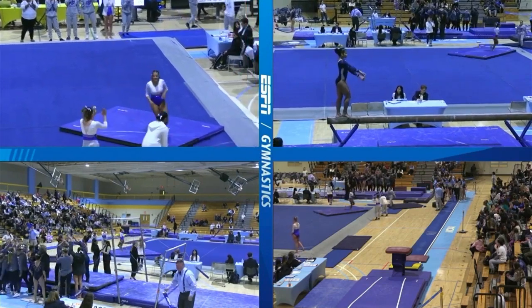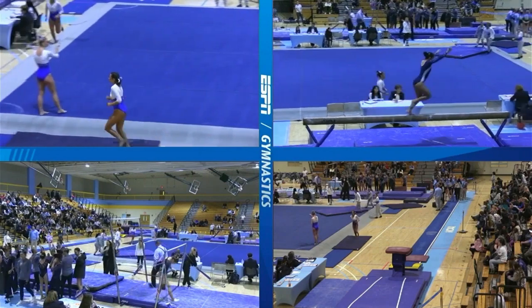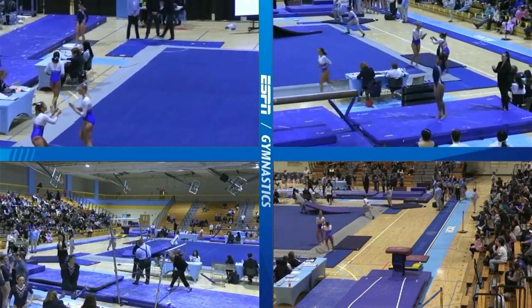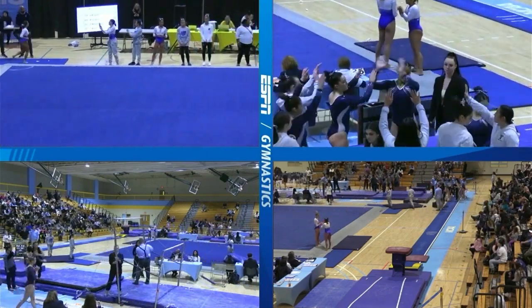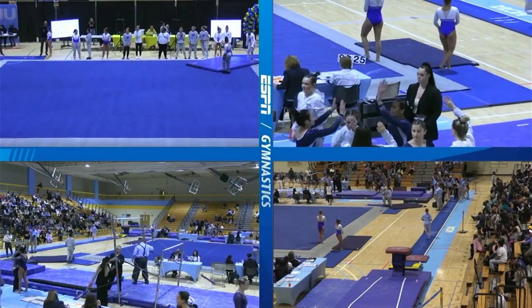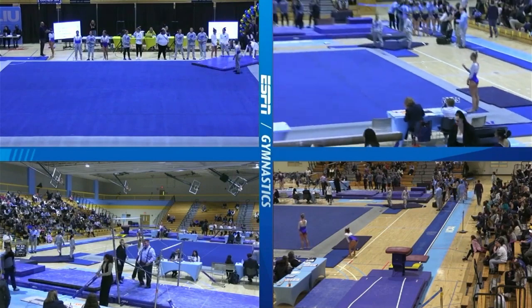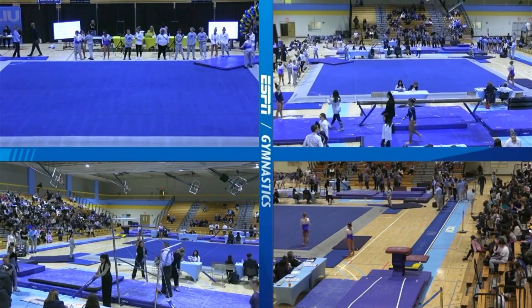And Sarah gearing up for her dismount here. She does a front tuck full. Oh, a front lay or a pike? I couldn't tell there from over here. But a really, really great routine for Sarah to anchor that rotation. Yale will have one exhibition routine from Chloe DeJoy, but she really made sure that they finished that routine strong after having to count a fall.